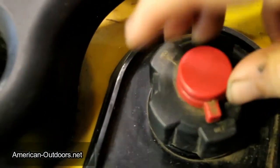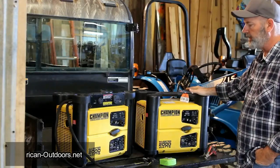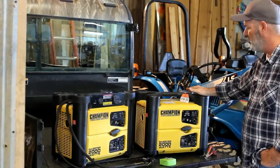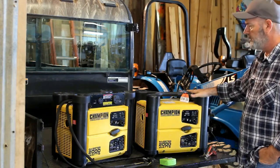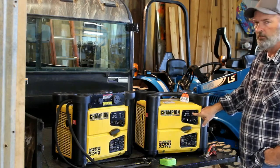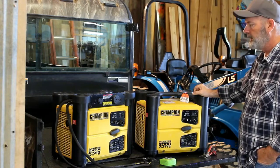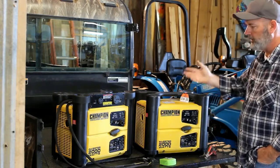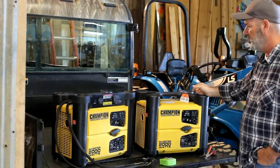Now these are rated at 53 decibels, and everybody's got their decibel ratings. It's kind of like gas mileage with the government. 53 decibels is what these are rated, and that's on econo mode. That's at 25% load, if I understand that correctly. I believe it'll go up when you're running other loads as far as 61 or 62 decibels.